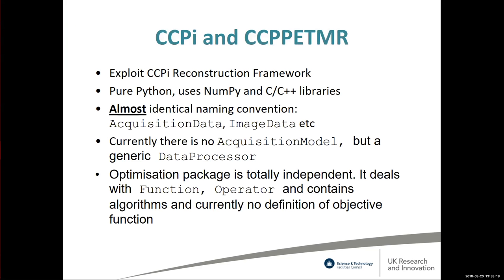So now we just need to make sure that our optimization package, which works with functions and operators, can do the things with the SIRF type of objects. So the operator would basically be the acquisition model. We need the acquisition model to have the methods that we have in the operator, and functions need to be able to operate on acquisition data or image data or data containers. That's basically what we had to do. So we had to add to SIRF a number of methods to its objects so that they would behave as the optimization package thinks they should behave.